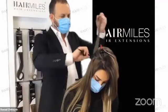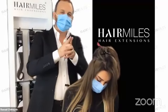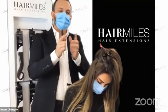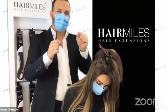Another thing also, we cannot color the hair or put any treatment on the hair at least 48 hours after installing the extensions. And the reason why, the tape, when we stick it together, it needs some time to dry on each other and to be firmly stuck together.